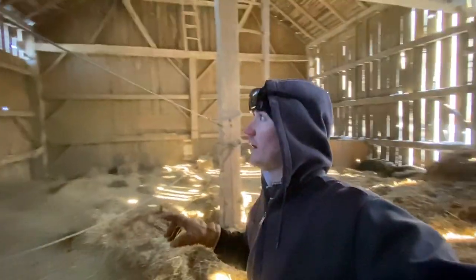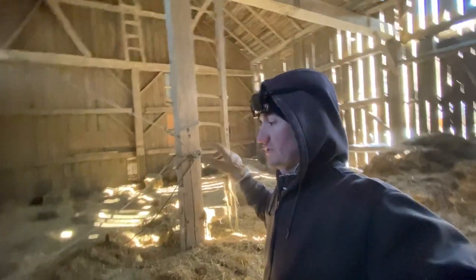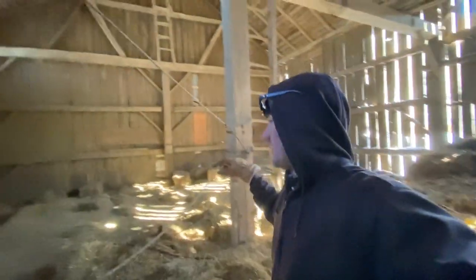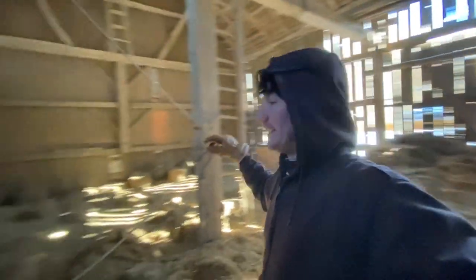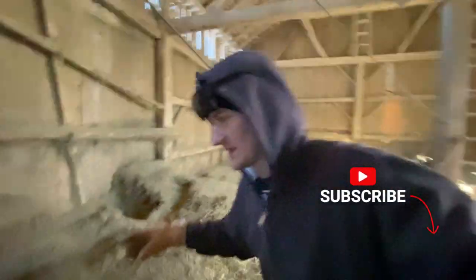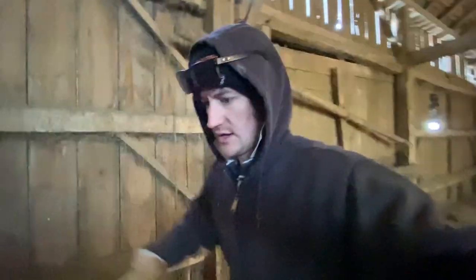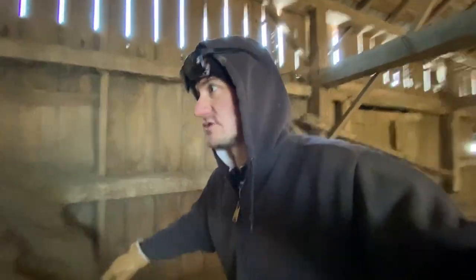Now, up here, when I was a kid, we used to fill this chunk of the barn with first cut hay bales. Every summer, it would get filled up. We haven't done that for quite a few years since we basically moved to round bales, but especially since we moved to TMR feeding, I don't know, maybe 10 or 15 years ago now.